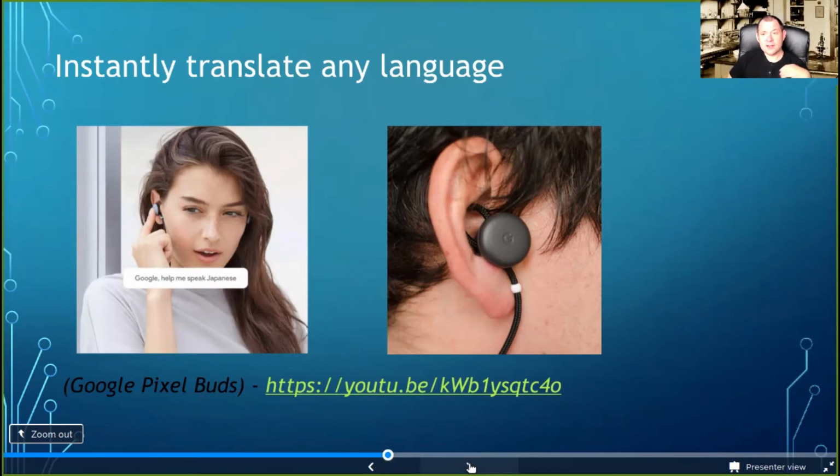have such buds, you could literally just go up to the person. You speak in English. They hear their language. Then they reply to you in their language and you hear English, your language, through the earbuds. Google Instant Translate. Maybe people will not need to learn languages in the future because we will have these automatic instant translation devices. So we'll all be able to understand any language.